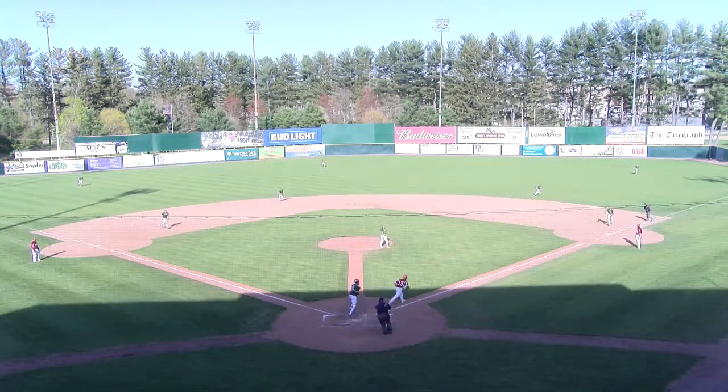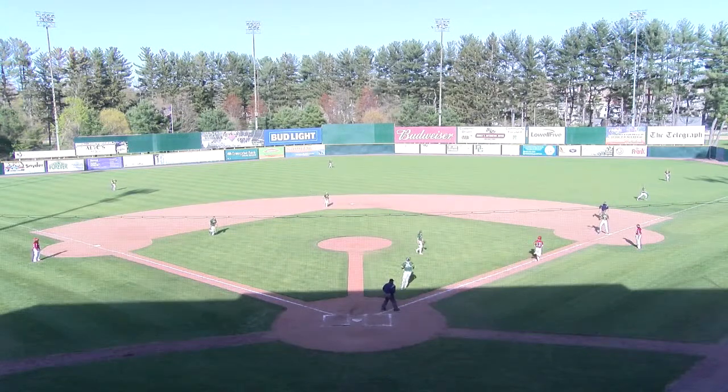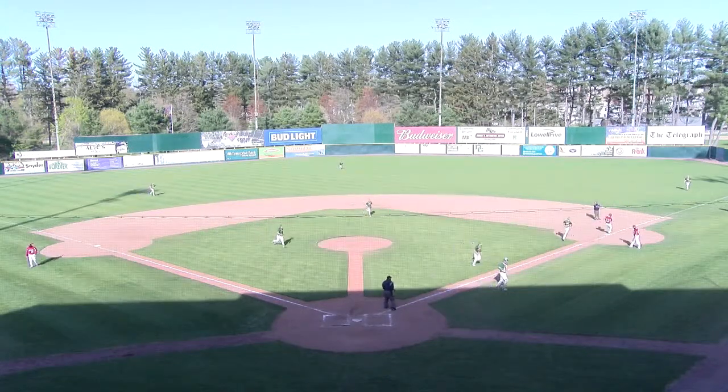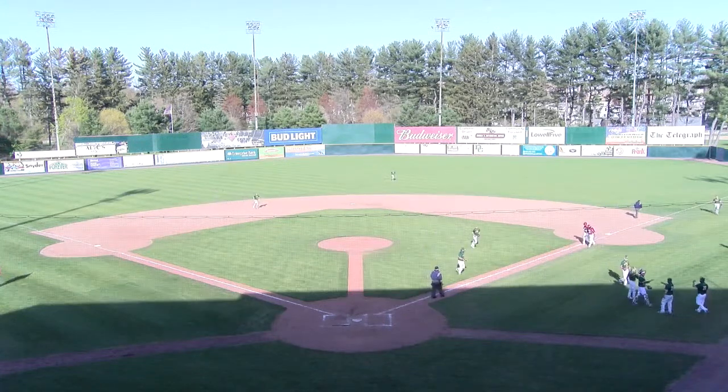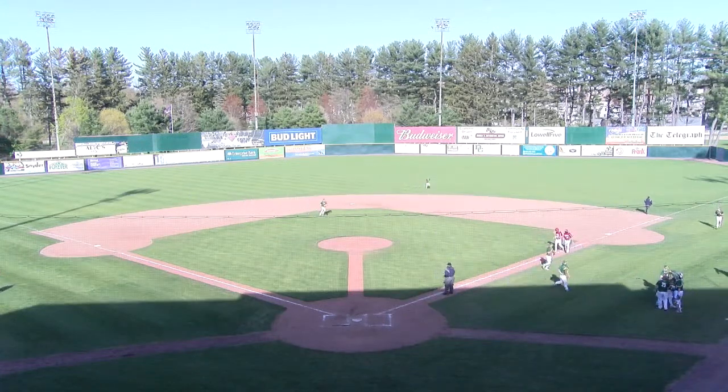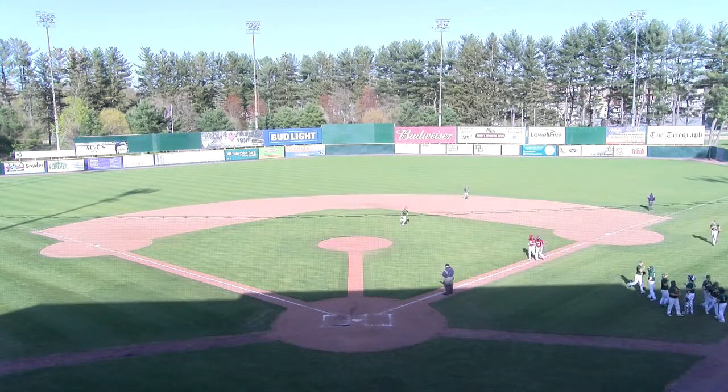And strike 3. And throw down to first base. And the 3rd out. And after the top half of the 5th, we got a score of 2-1. Bishop Garden coming up.